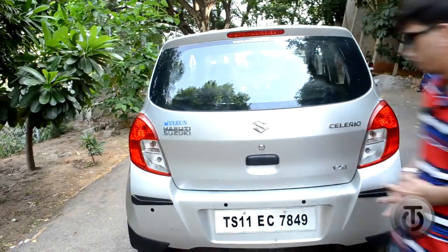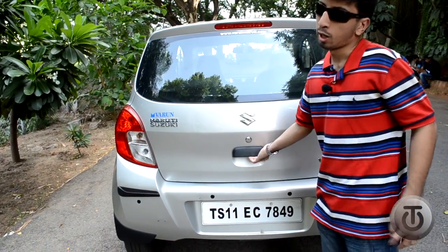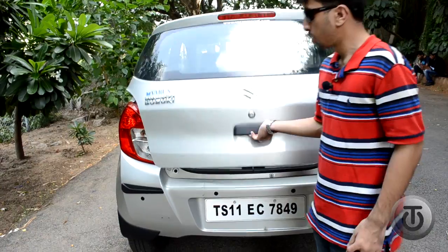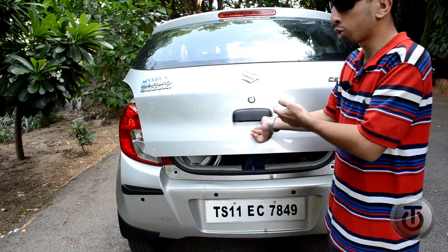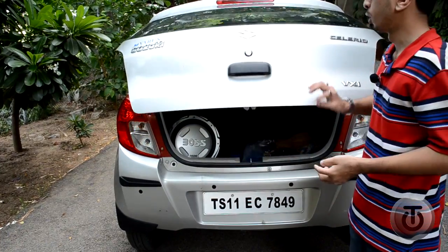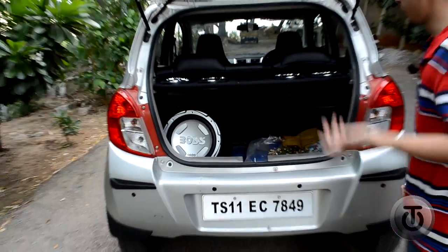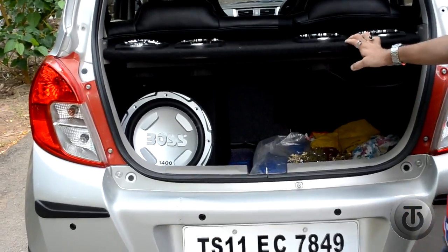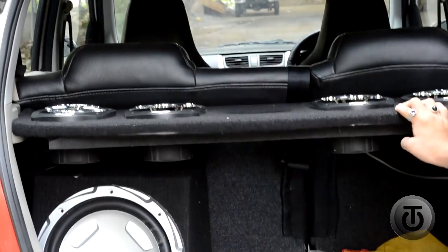Now let us go ahead and check out the boot space on this car. So I'm just going to use this lever to open it. After you've unlocked the car, you can just open the boot space anytime just by pulling this lever, or if you just want to unlock the boot when the car is locked, you can use the key and open the boot that way. So lifting the boot tailgate, you can see you have 235 liters of boot space over here, which is slightly larger than that of the Alto K10.